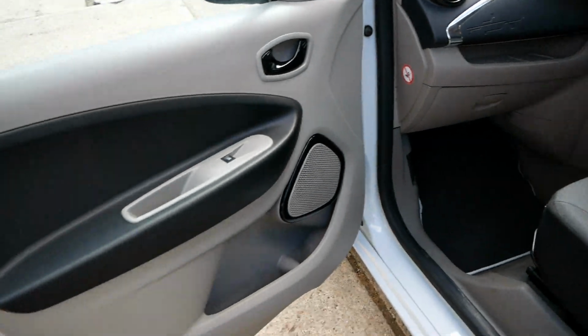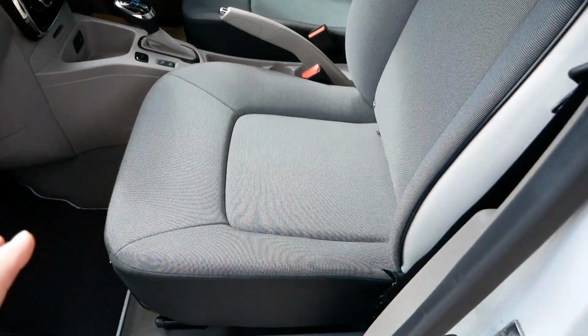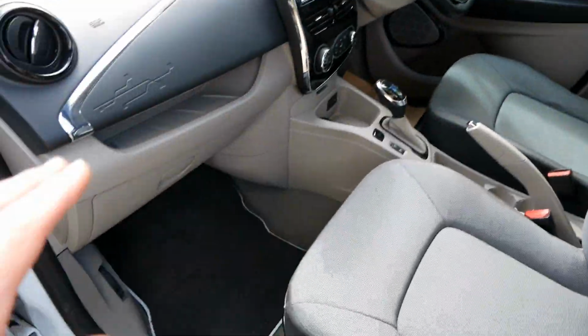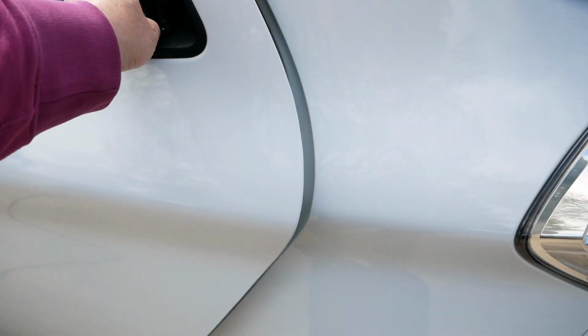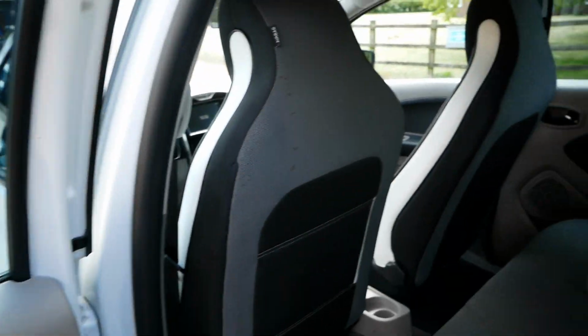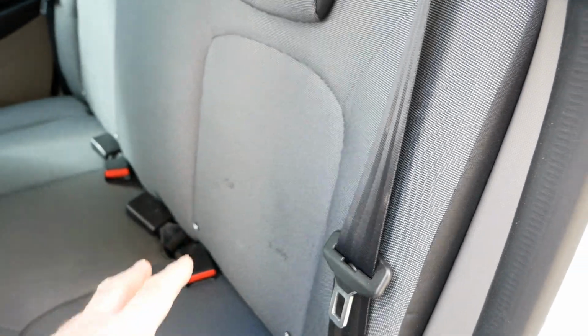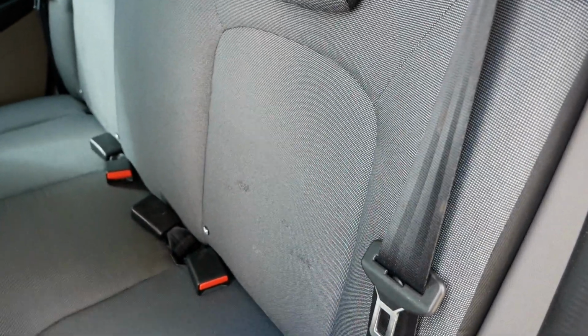So door cards are really nice, no scratching on the plastics. You can see here the seats are all in good condition as well. I've also put new carpet mats inside, genuine Renault ones. You can see there, door cards all good. The only thing I need to show you on the inside is there's a bit of wear on the passenger seat here in the fabric there and there, and that's obviously where a child seat has been installed there, and they do tend to rub on the fabric.